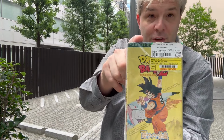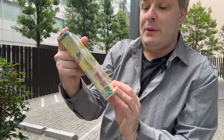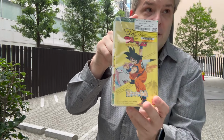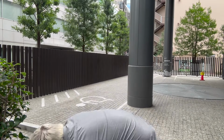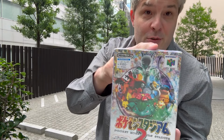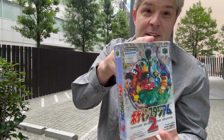Super Dragon Ball Z Super Butouden, it's the RPG. 1,800 yen, so another $10 for a complete in-box game. This one's worth around $40-$50 US. I got a complete in-box Pokemon Stadium 2 for right around $9.